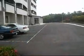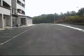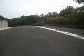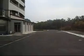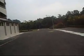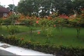Okay, as you can see, we're back in the parking lot here. Quite ample parking lot. There's another parking lot on the other side. That's why there's no cars here today, I guess. I'd like to show you down here the humongous field and the houses back here. Well, this is the road we were walking down just now.